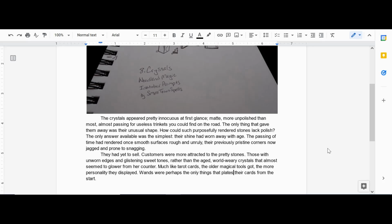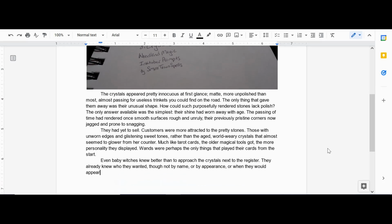I already corrected this. Oh. Even baby witches knew better than to approach the crystals next to the register. They already knew who they wanted, though not by name. Oh, I am making a lot of mistakes today, aren't I? By name or by appearance or when they would appear. Just that this person would, and that they would be a perfect match.